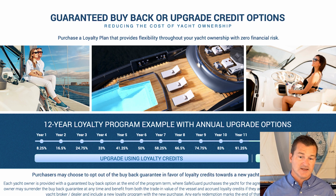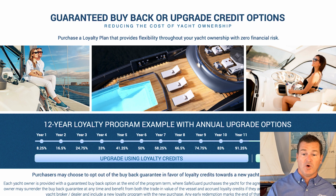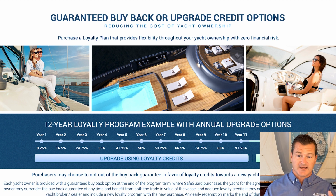At the end of this, you have the option to either keep the yacht and just get your premium back, or what most people opt to do is get their full buyback at that 12-year mark. In this example, they get the value of the yacht plus the value they paid originally plus the premium. They would get the $1.35 million back at the end of the 12-year term, and they would just hand the keys to the boat over to Safeguard, and they would take care of it.